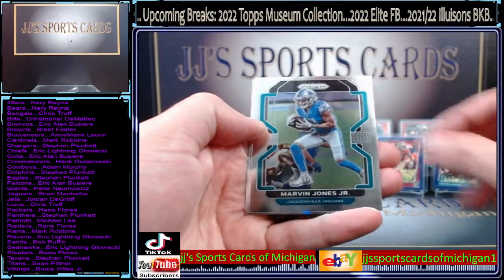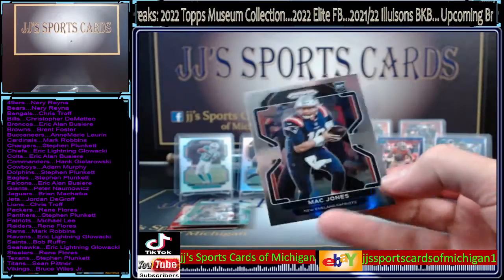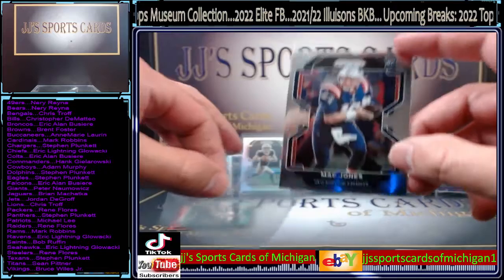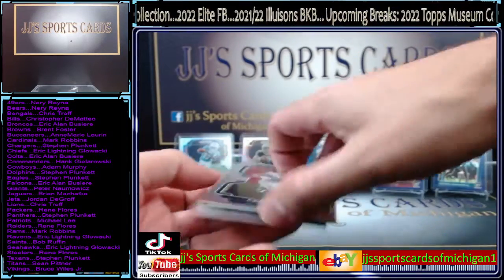Mims. Jones Jr. Cam Akers. And, oh, there we go. Mac Jones to the Patriots. Let's get him with some color. Let's get that guy with some color.